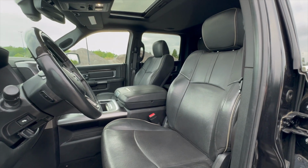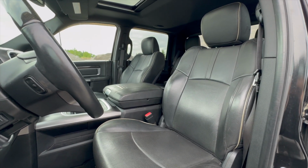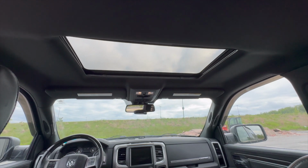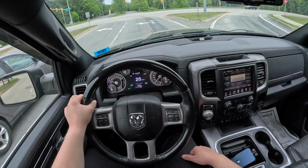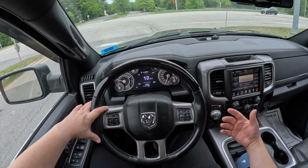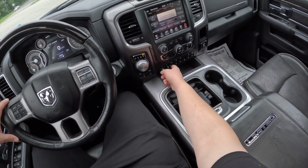So of course the Laramie Limited had a lot of standard features, including heated and cooled seats. We have a heated steering wheel as well. We have a sunroof. And one thing I found very interesting is we have air suspension. The reason for that is you can manually lower the truck via these little buttons here.